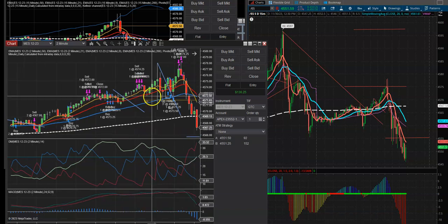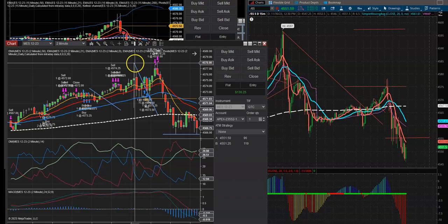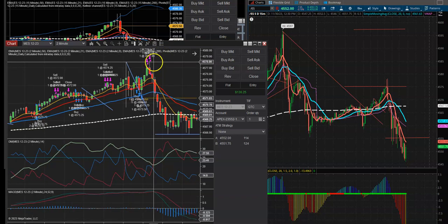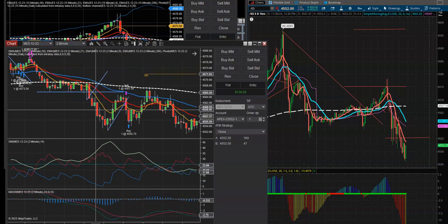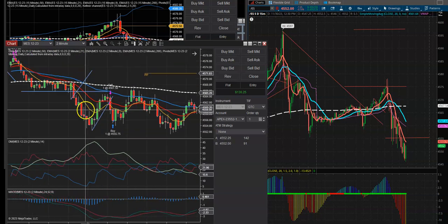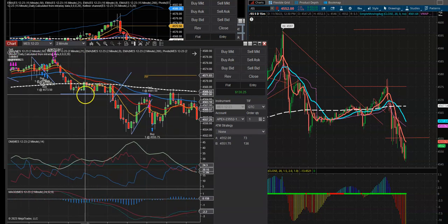Got out here, and then here was after the news that came out. This is a little bull flag. I got in and rode that up to here. Started getting out. I guess I got out at 77, 78 and a quarter on one of them. That was pretty much the high. 78 and a half is the high. So I started before the market opened. I was already at a profit, and this would have been a good one on the breakdown.